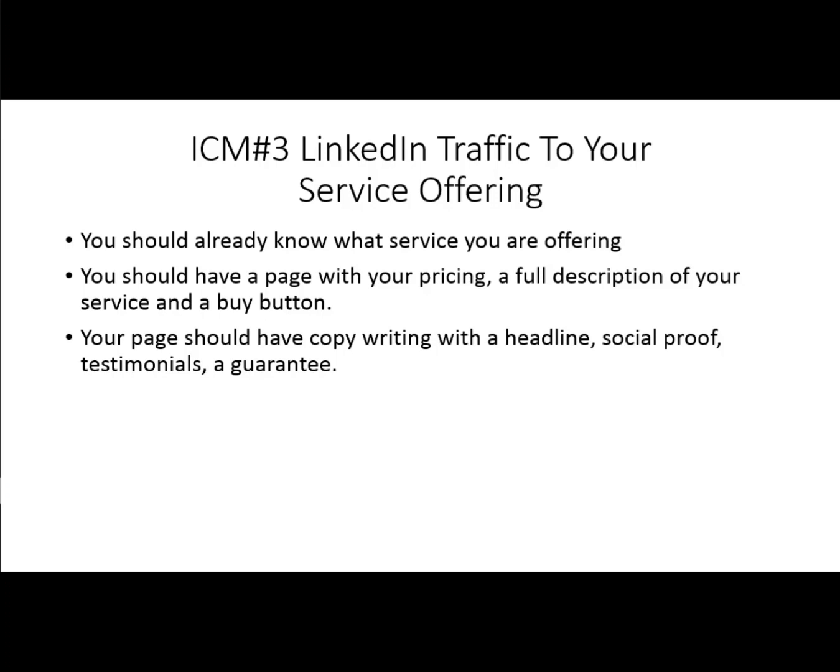In addition to those minimums, you should have a headline. And the headline should talk about what benefit your chief buyer is going to get. How is your buyer going to have their life or business change as a result of what they're going to be getting from you? You don't want to make your headline about the features of what you're offering. What are they going to get? How are they going to benefit?